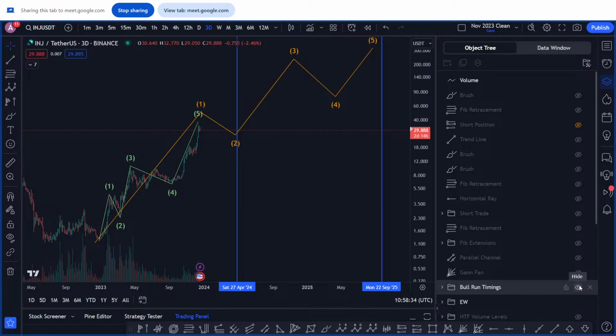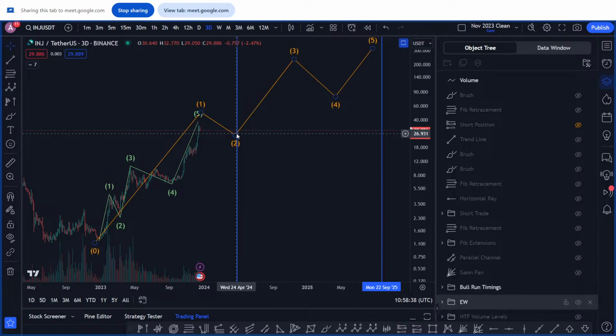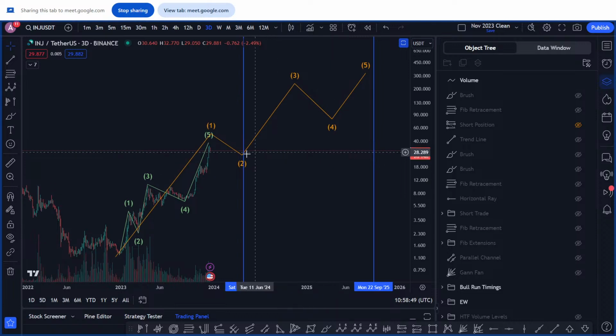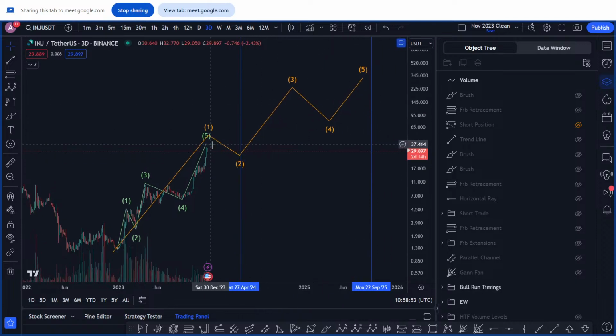So in my mind I've got this. These are the bull run timings. So you've got the Bitcoin bull run beginning somewhere at the end of April, ending somewhere at the end of September, beginning of October 25. So somewhere in between that period, I'll be expecting a 3 and a 4 and a 5, with the 2 possibly happening somewhere by the end of December through all the way to March.